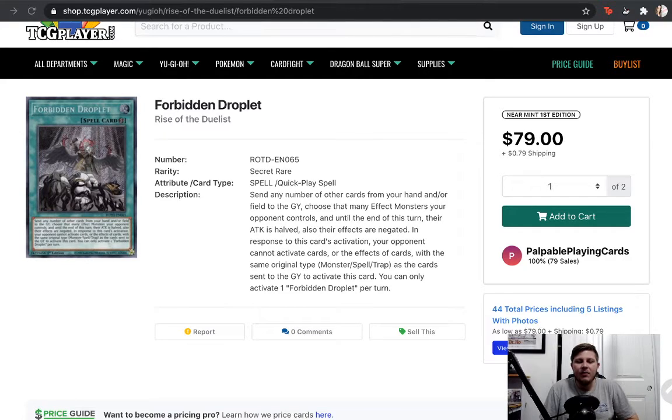That card's like $80. So again, I think they're continuing this trend. It's not one that I like. I don't think it's a good business practice. And Forbidden Droplets is another one. Can't be responded to type of thing. So if your opponent has it, it's just going to be a major advantage over you.